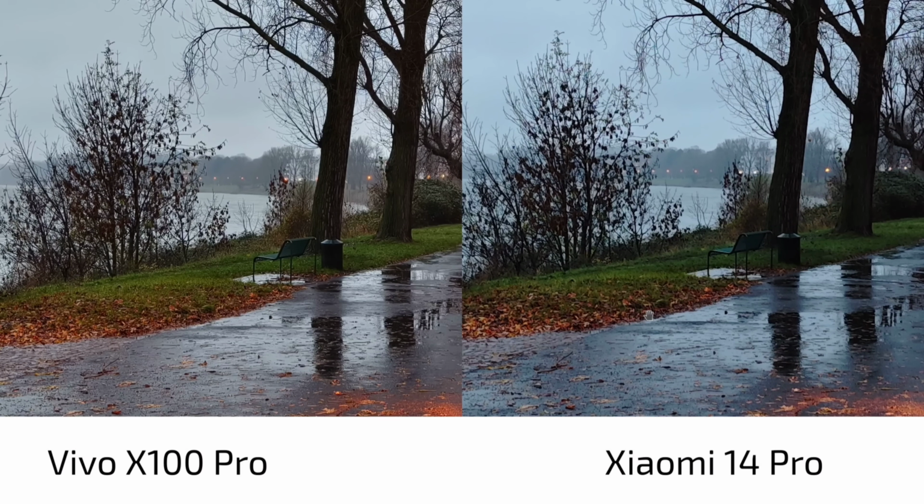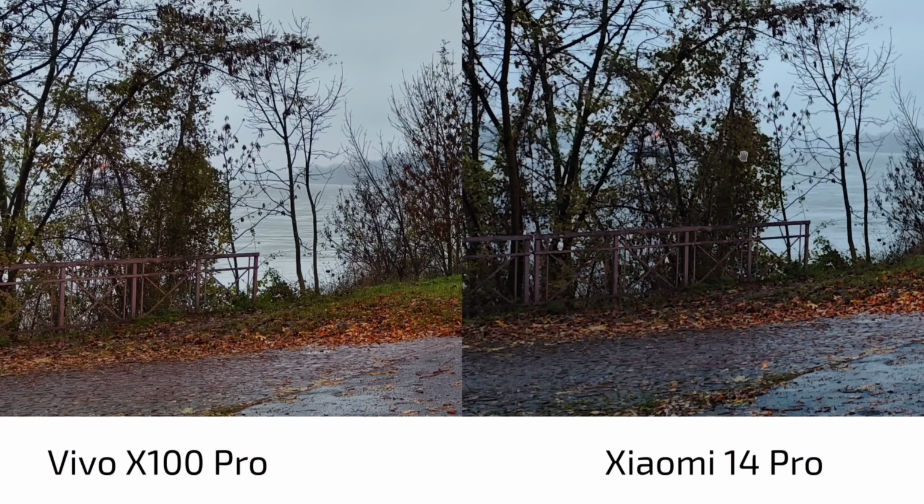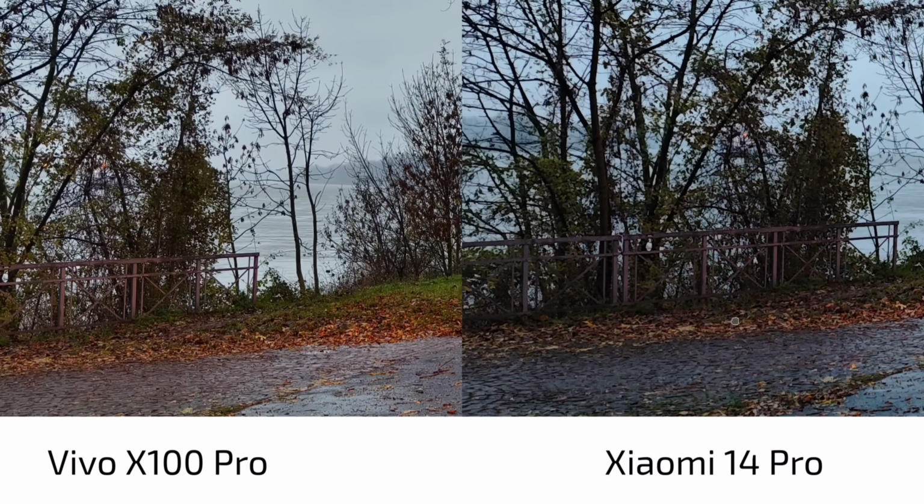What do you think? You can write it down in the comments as well. What do you think about this one here? It looks a bit like a painting on the Xiaomi 14 Pro already.